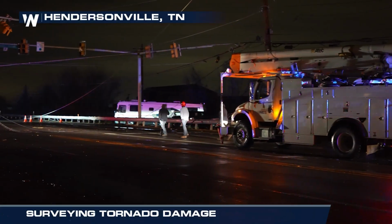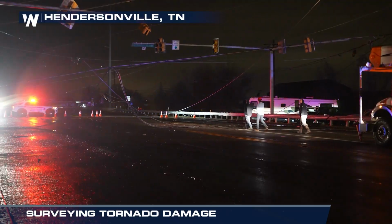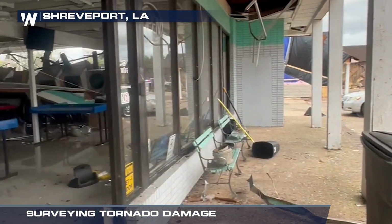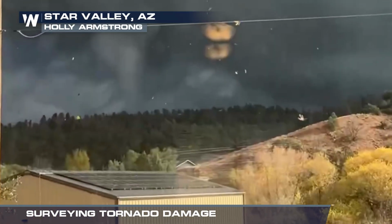Every year, numerous surveyors are out in the field in a collaborative effort to further our understanding of severe weather. The hope is that the increasing knowledge will lead to safer and more adequate structures that, in the future, can be built to better withstand the worst winds on Earth.